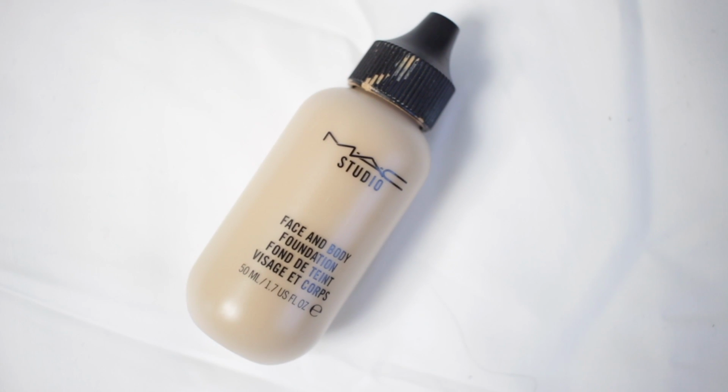So the next product I am going to show you guys is my new MAC Face and Body, and this is in the shade C3. I've used Face and Body before, but I have it in a darker shade, which is way too dark for me. And I've been meaning to just return it and get the shade that works well for me. This C3 is perfect for my skin because it is so thin and so fluid. It's kind of like, for me, like a tinted moisturizer. I've been using this every single day.